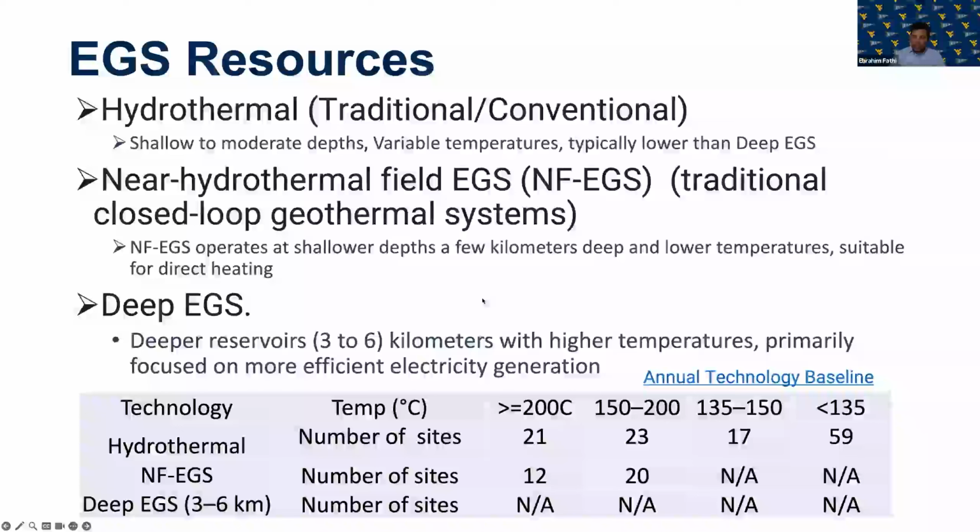Looking at the annual technology baseline, we can see the number of hydrothermal sites producing at temperatures above 200 degrees C is 21 sites already active. We have other sites, like 23, 17, and 59, which are operating at temperatures below 200 degrees Celsius. So 21 are hydrothermal flash, and the rest would be hydrothermal binary geothermal systems.